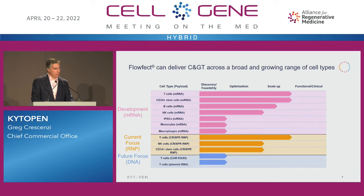So over the last few months, we've had a renewed focus, and we re-optimized the system for knockout of RNPs on T cells, NK cells, and CD34 positive stem cells. The results have been very compelling, and provided us with a new and broader operating window than we had in the past. We are now finalizing this work to publish it and present at some upcoming events. And we have started a similar focused approach with DNA knock-in across those same three cell types.